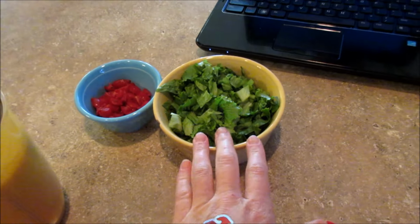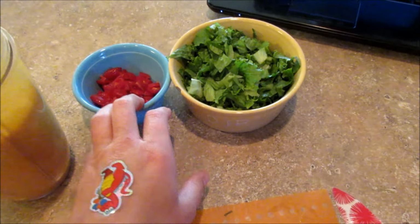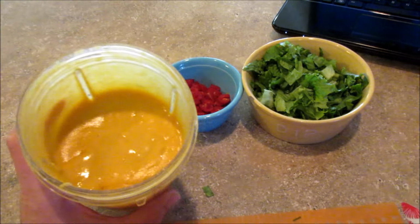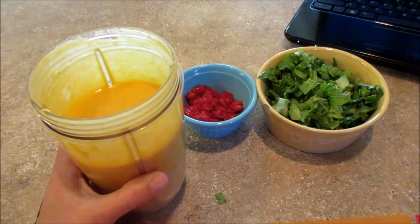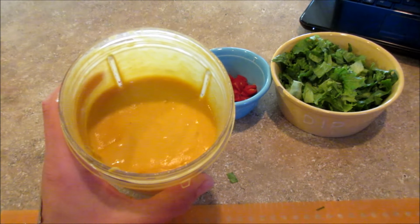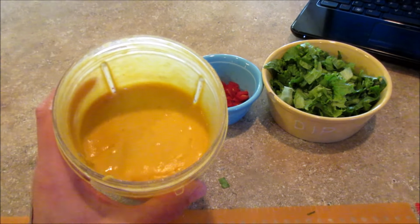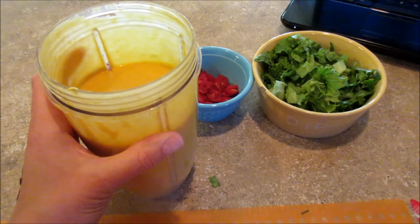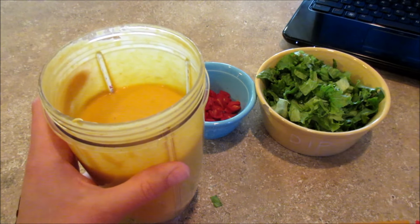I went ahead and chopped up some lettuce and some tomatoes to add to the burrito bowls, and I made a vegan cheese sauce. Okay, so I'll put the recipe below. It was really easy. I've made one before a long time ago using cashew sauce, which was good, but I wanted to try this one. It was really easy, and you actually use a potato and a carrot.